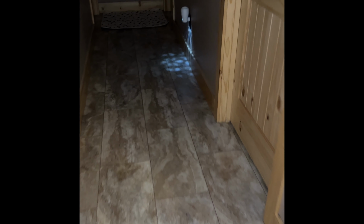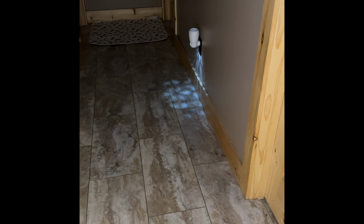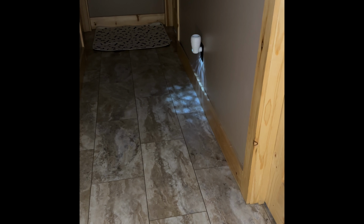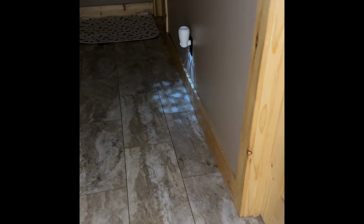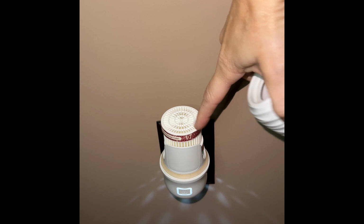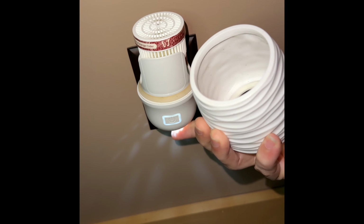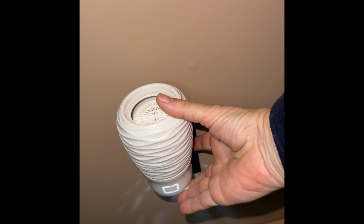I'd like you to notice the light that's coming out of this particular product. I also have the light on in my camera, but it's a night light. But even better, it's a fan diffuser. So the fan diffusers have pods on the inside, and the air gets pushed through from the bottom up through the baskets and provides a fragrance in this area.